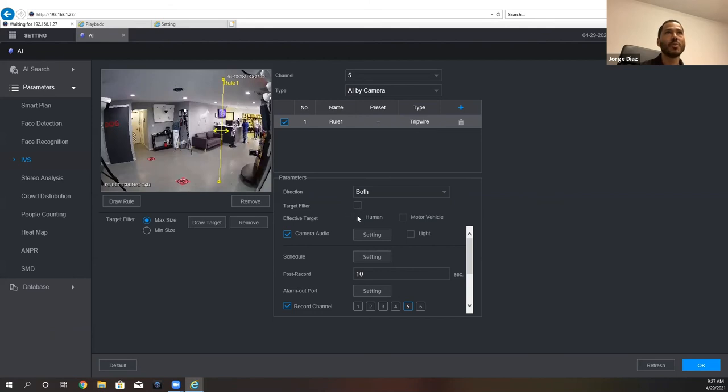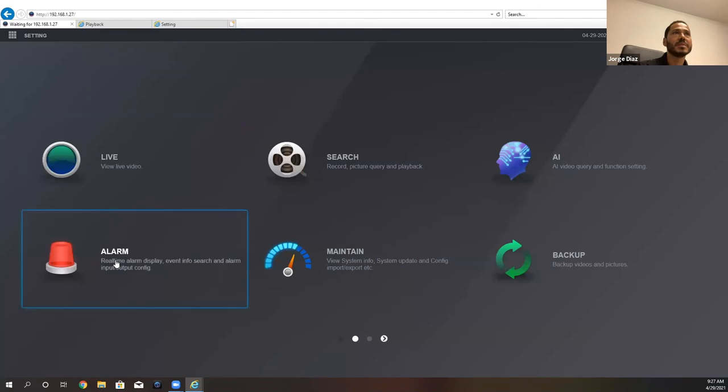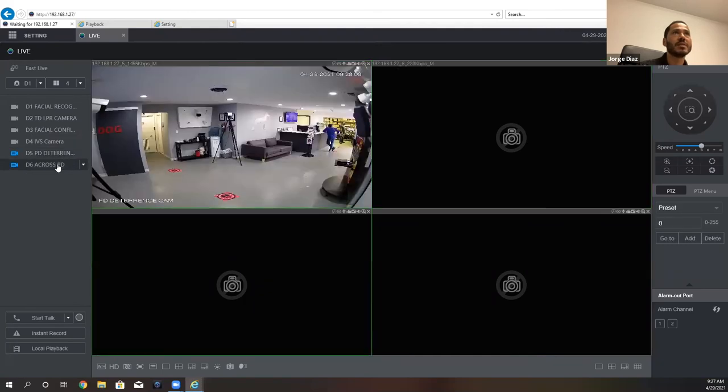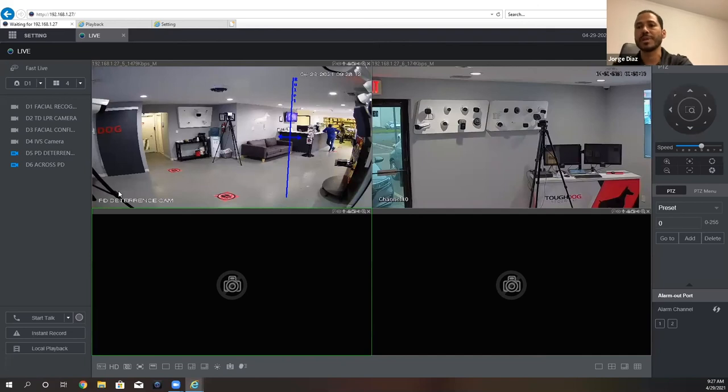Cam Audio. We are going to do this with humans, and we're also going to do the LED light so you can actually see the whole thing, okay? Let's press the OK button so that I can pass the information to the camera, and let's go try to trip it. Let me go into live so that you can see this. We are going to be doing 5 and 6 so you can see the camera tripping.